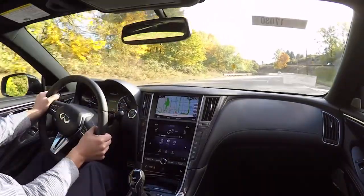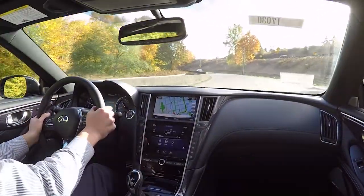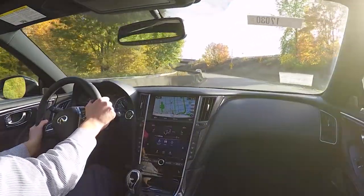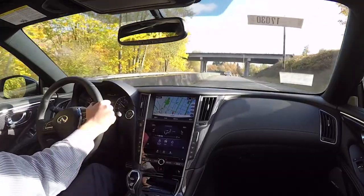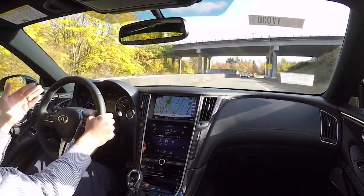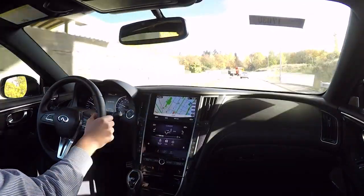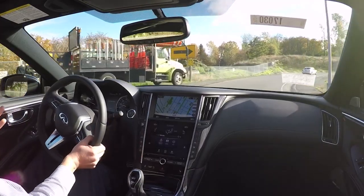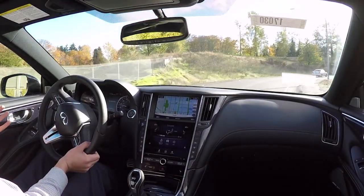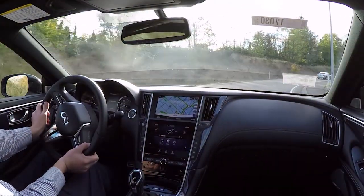This just feels wonderful in the corners. The direct adaptive suspension works wonderfully, even though there are bumps and road imperfections. It's not jarring, it's not beating you up, but you'll notice when you go in the corners, you'll feel very little body roll, and it just is very confidence inspiring when you get behind the wheel of this vehicle. It encourages you to maybe drive faster than you probably should be driving in some situations.